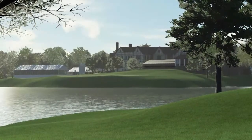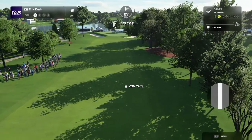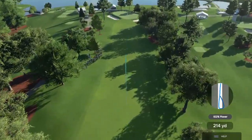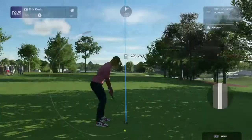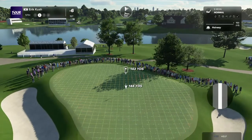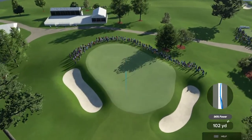Our leader is a couple of shots up at this stage. Let's head to this lengthy par 4. Nicely done. Second shot here on the 5th. Opting for the 9-iron. Clubbing up, smart. Got to control it though.